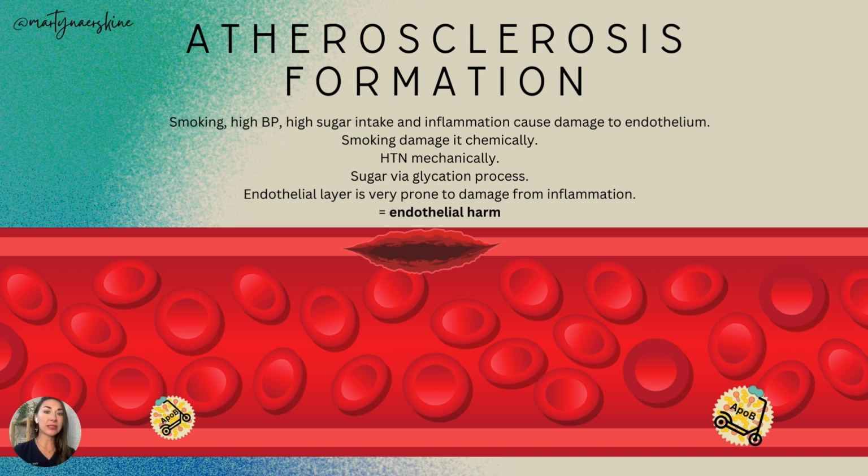Let's talk about atherosclerosis formation step by step. For some people, particles just get stuck in the endothelial layer for no reason, just because they have a lot of ApoB. However, for most of the population, first there's some endothelial harm that happens in the inner layers of our arteries, and that's usually due to smoking, high blood pressure, high sugar intake, and inflammation.